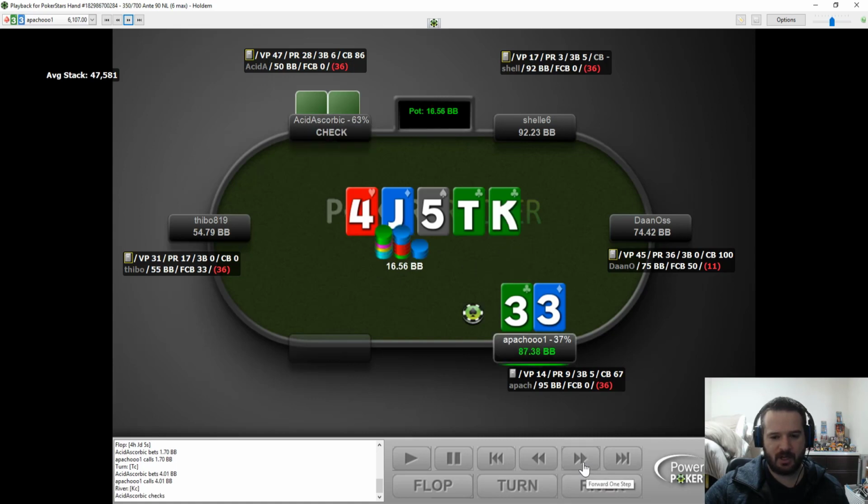We get the king on the river. He checks. So if we bet here, we're repping King Jack that I think could have played this way. We're repping King Queen that certainly would have floated the flop and continued. King 10 that certainly would have floated the flop and continued on the turn. Ace King. I don't know. We could have some slow played like pocket jacks that call down and are betting here. Some slow play 10s that just call the turn as well.